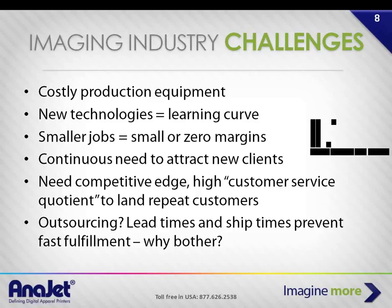Lately, there's probably been pressure you may have experienced, folks coming to you for smaller jobs, shorter run jobs when you're doing multiples. There's always a continuous need to market your business, and you're always trying to attract new business. And to keep those existing customers, you have to provide a really high degree of customer service, because that's one of the things that they're looking for, not just the cheapest product, but also they're buying you as well.